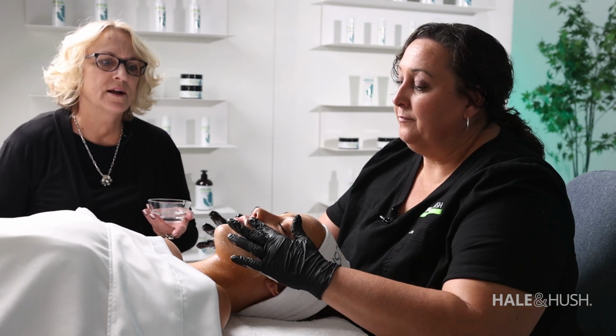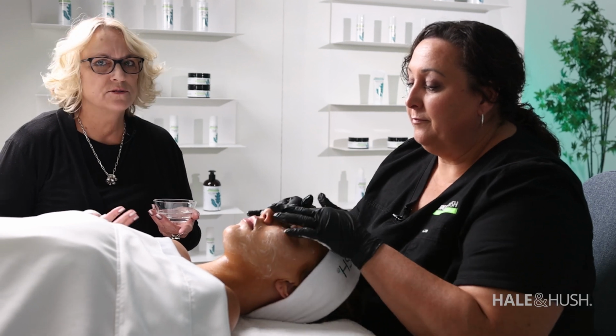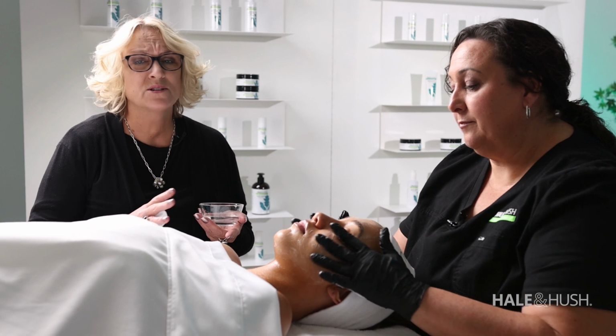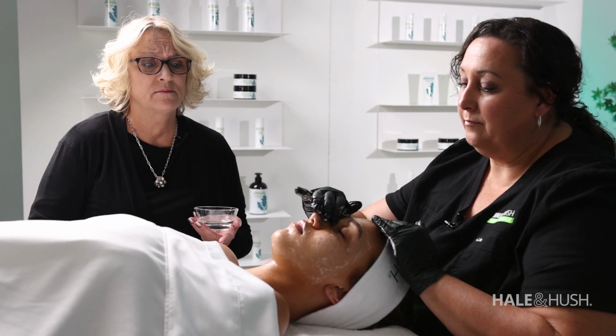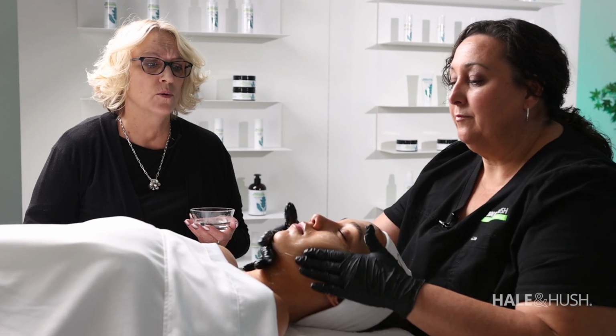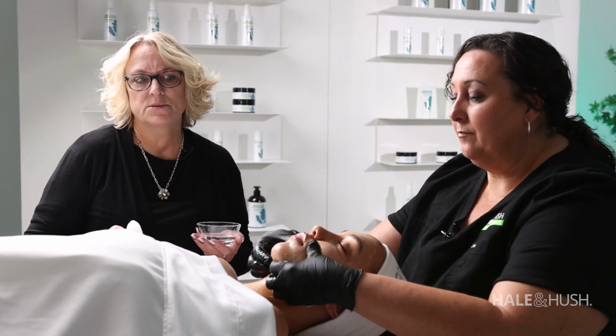What's really great about the products is a lot of cleansers that people have out there, they're wanting to use enzymes and acids. And with this cleanser, we're not using that. We're just purifying the skin. We're not stripping the skin. The pH is more of a normal pH, so we're just starting with a nice clean base with that.